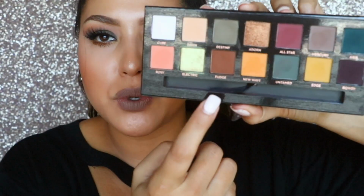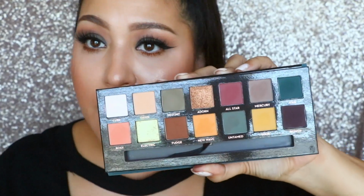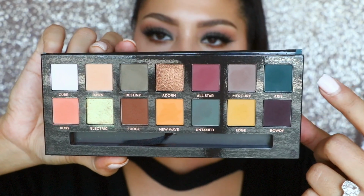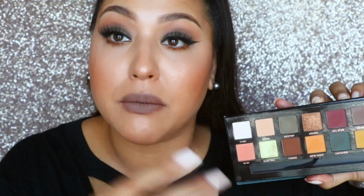I will say though, out of all of these shades that I have here, Fudge was a little bit difficult for me to blend out. If I place too much pigment in one spot and I try to blend it out, that shadow definitely gave me trouble, along with Rowdy. These two were the ones; other than that, everything else is pretty good. For this one, I just used it in my lower lash line one day, so I can't really tell you how it worked as far as blending on the outer corner. But when I swept Fudge in my whole crease, like I did today, I did have some issues blending out. I'll show you clips of me doing two looks.